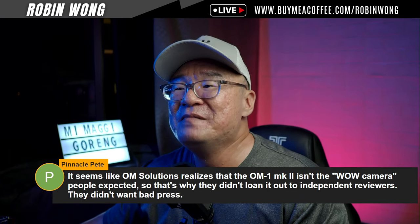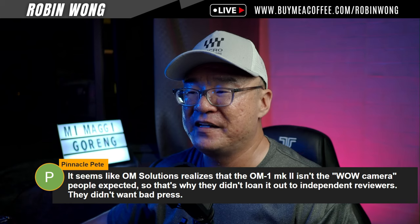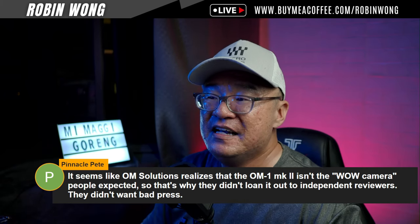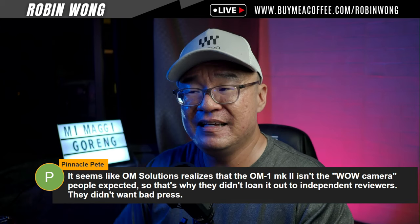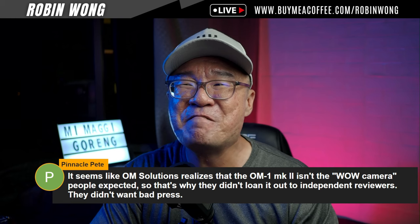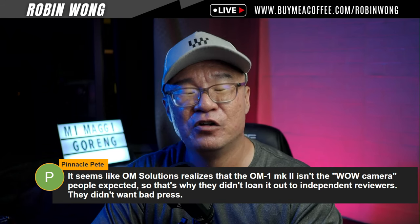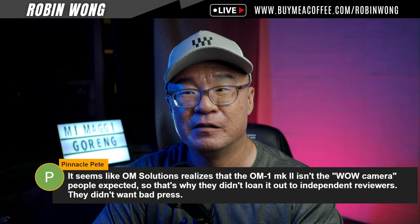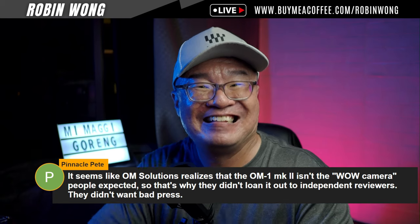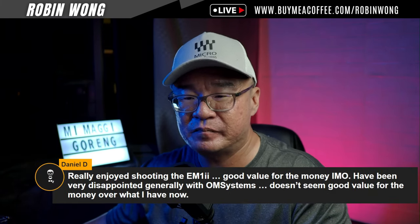Pinnacle Pete says, it seems like OM Solutions realized that OM-1 Mark II isn't the wow camera people expected, so that's why they didn't loan it out to independent reviewers. They didn't want bad press. That makes them look worse, right? Intentionally not giving your products to the press or the media just shows that you have something to hide. That puts you in an even worse position.